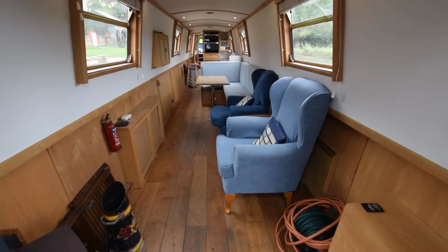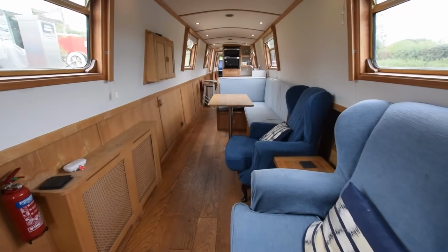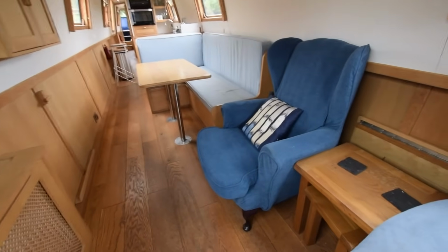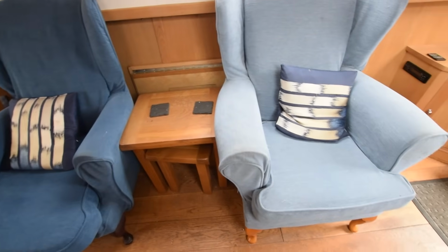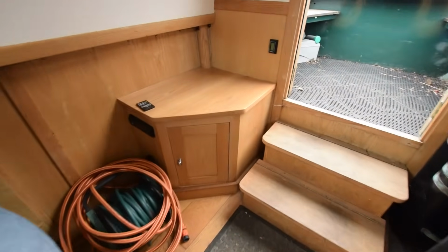And then we go. Really cosy sitting room, I think. Couple of lovely wing-back armchairs. The floor is solid oak. Under the gunnels is ash, and it's painted ply to the cabin sides and ceiling. Nice little nest of coffee tables there. There's 2 of them. I don't know how many you have to have a nest, but anyway, it's a nest of 2. Cupboard here in the corner.